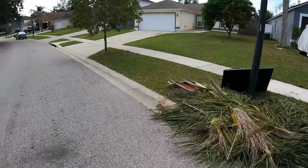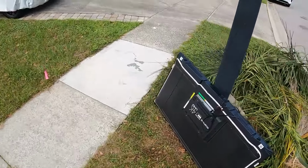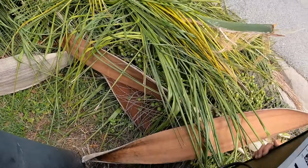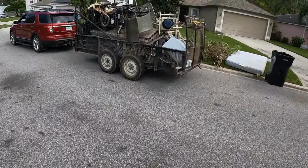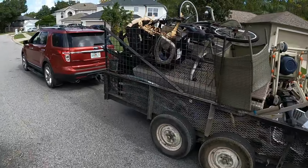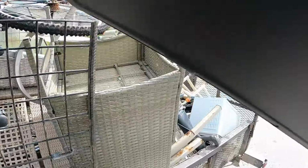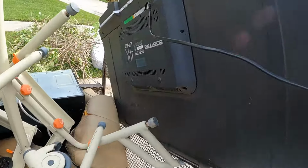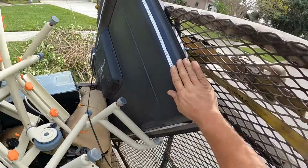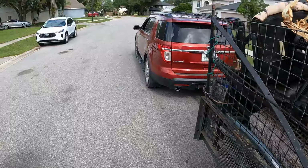Got ourselves another TV. No remote. This is a newer one, 4K. A lot of people put those lights on the back of their TVs to light them up, make them look fancy. Any of you guys have those on your TV? I don't. Ooh, it's not gonna slide in there. We'll reach in the back. That'll work.